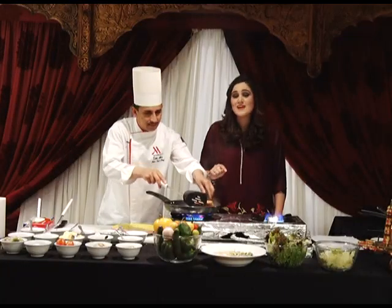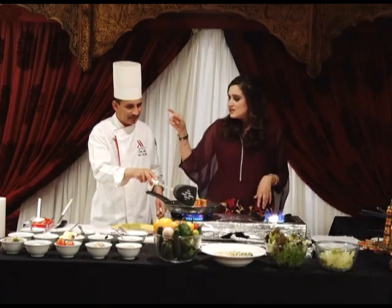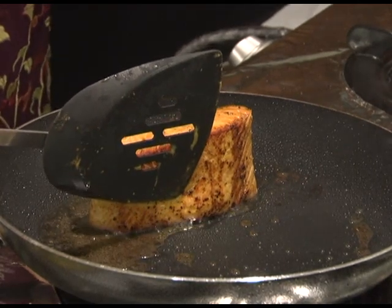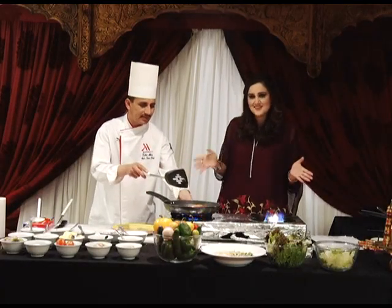If you're not a fan of seafood, actually everyone is, but some of you who don't like seafood, you can always use chicken. Use the same marination: lemon pepper, salt, lemon, parsley, black pepper, Dijon mustard. It's turned into a beautiful reddish brown color and we're done.